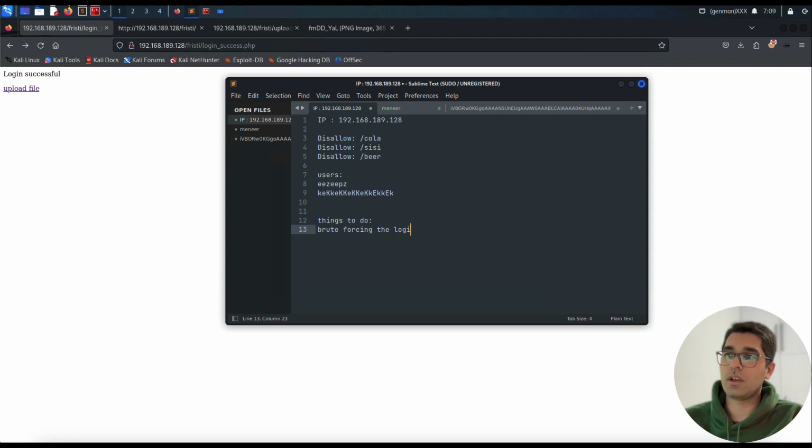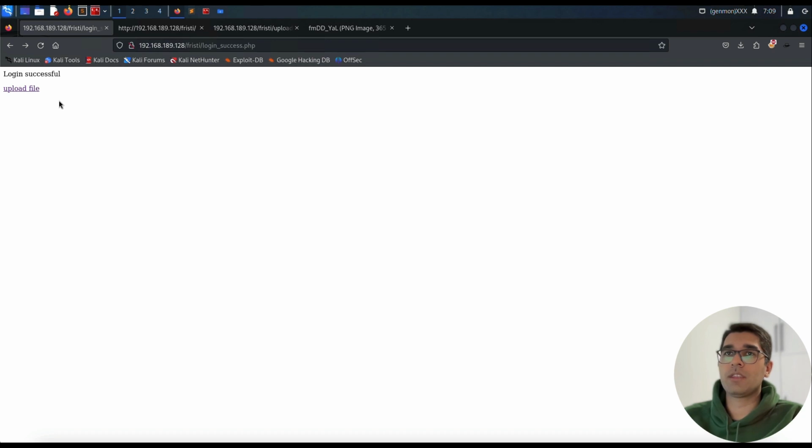The login page for user admin, and another one is directory fuzzing with the PHP extension. Actually, it's not directory fuzzing, it's to find any PHP file we can on the target. So let me think what we can do here.